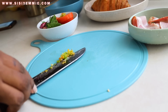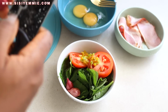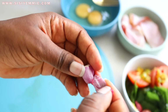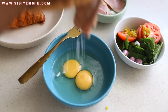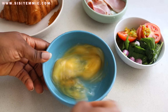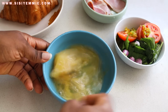Wait, let's continue with this food. I'm using these shallots. They're very, very tiny. I bought a bunch of it a while ago and it's lasted such a long time. I love the flavor, even though it can be frustrating to peel it. It's different from your typical onion. I'm going to season with some salt. I'm not doing too much because all the other amazing flavors will come from the spinach and the tomatoes and the bacon and everything else. So I just need the eggs to be simple.